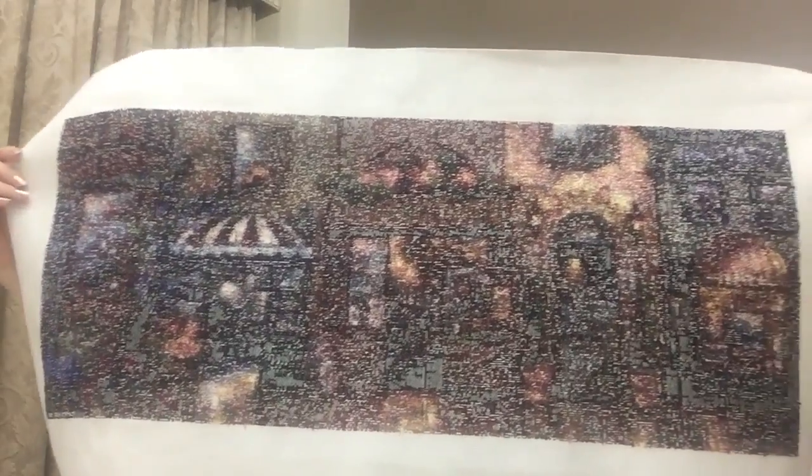And for anyone interested, I'll show you the back. It's still a mess, but you can still see the images. So that's another one that needs to be framed and up in my home.